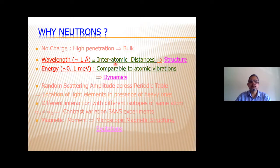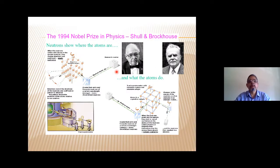So for these two discoveries, the first-time application of neutrons to determine these two quantities, the structure of materials and the dynamics, in 1994 the Nobel Prize for Physics was given to Clifford Schull and Brockhouse. Schull was from the United States, Brockhouse was from Canada. So what did Schull do? He showed that neutrons can show where the atoms are, that is, the positions of the atoms.